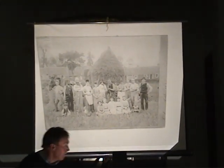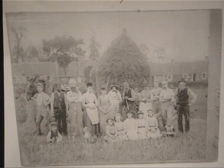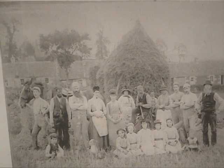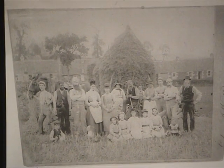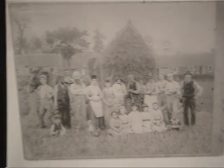Lovely photograph, this one. A bit earlier, I think it's about 1870, 1880, judging by the clothes. And this is the stackyard. I told you the stackyard is on the west side of the road, down a bit from the Manson's house. It's still the field today. That's where they built the stacks. One of these guys is a farmer in Letham. I have no idea who.